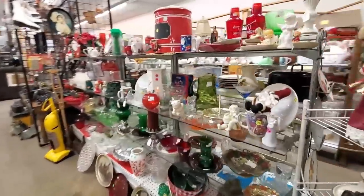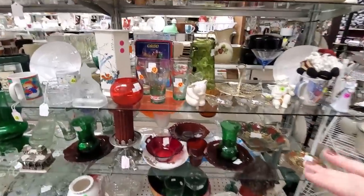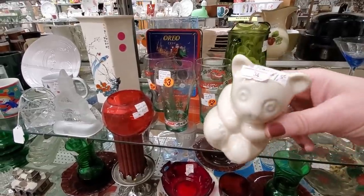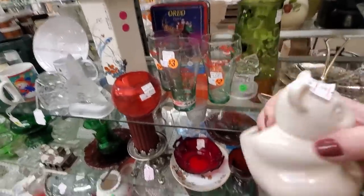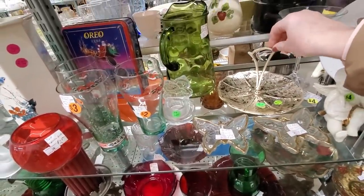We're both filming here, but we're trying very hard to film opposite areas, so you're not seeing the same thing. I do like this. Small white planter for $1.50. The little bear. There's a little weeping gold tidbit tray.